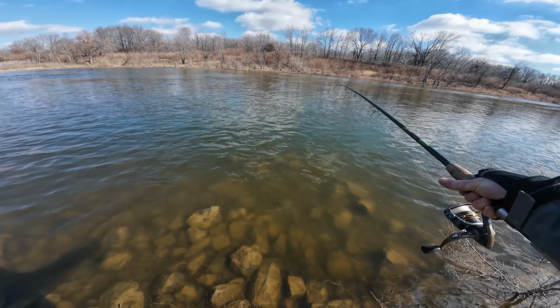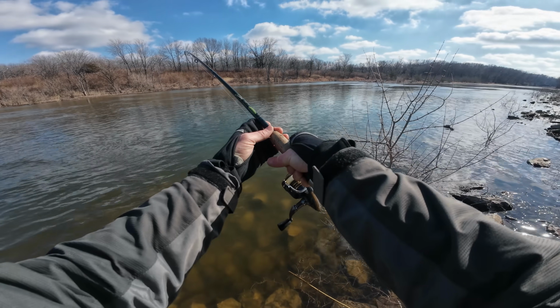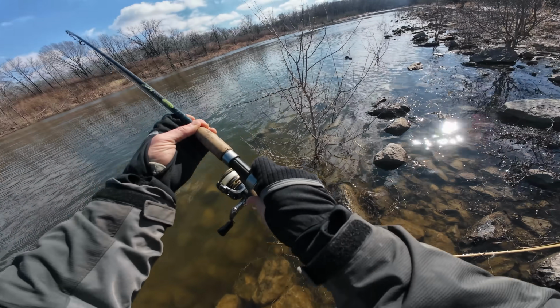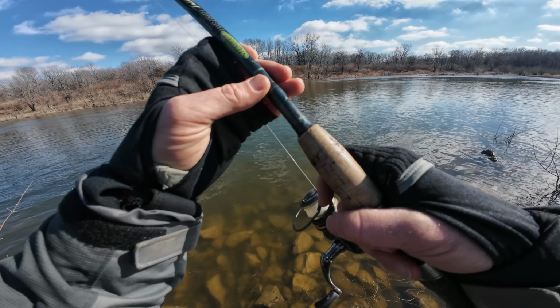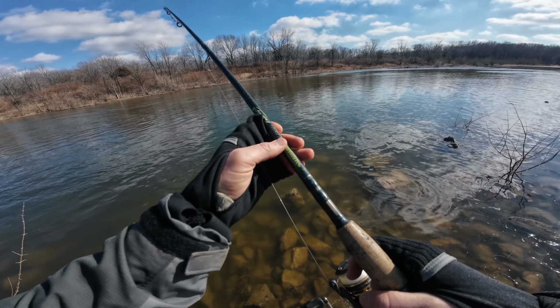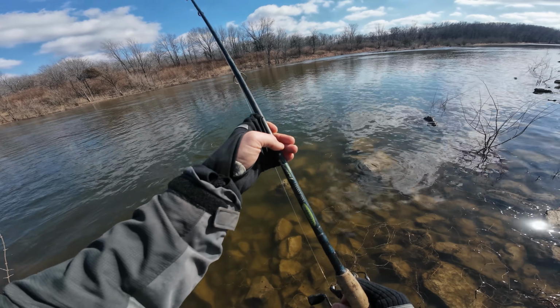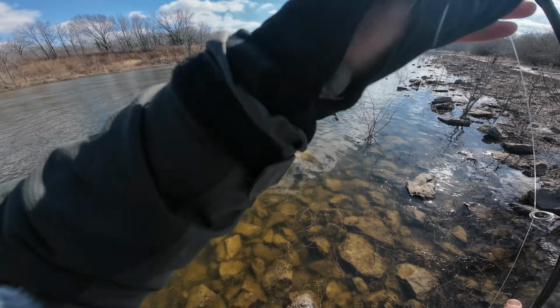I cannot believe what's on the end of my line right now. Monstrous fish. We have to land this. This dude has some serious power. He is built like a torpedo. What an incredible looking fish. My net is not big enough for this fish.